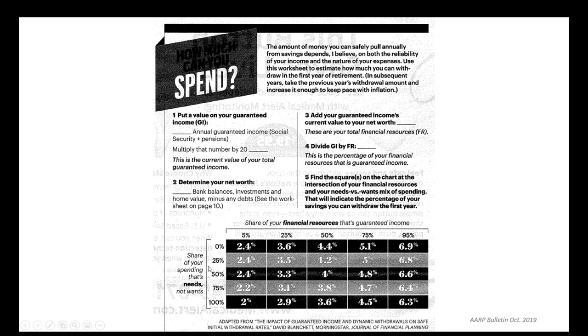Then what they want you to do is figure out what share of your spending is needs. And give me some examples of needs, guys.